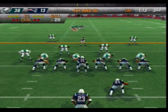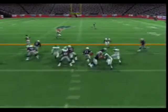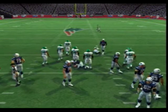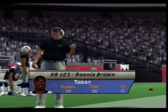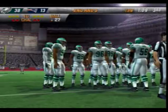Set. Stay posted up. Hold it up. Watch your play. They give it to the halfback. Jackson is there for the tackle at the 27. This is just the kind of thing that they have come to expect from their running game. A very consistent and effective ground attack.